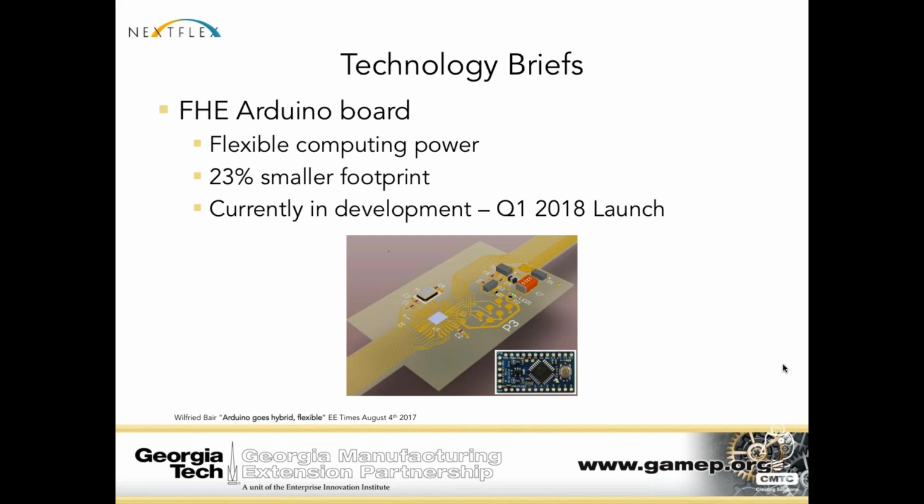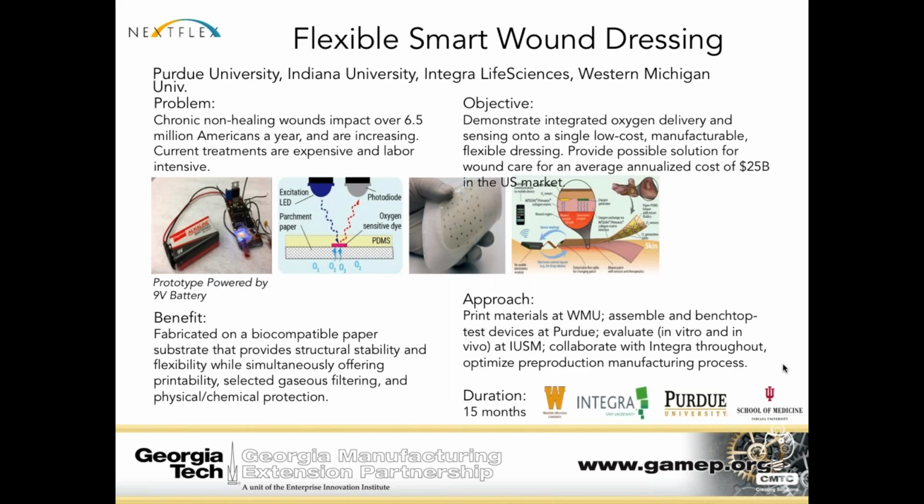I'm not going to go through all the details in here, but these are some of the examples of projects that have been developed. This is through Purdue and Indiana University and Western Michigan. But this is a smart wound dressing, like a bandage, that's going to measure the amount of oxygen that's on the wound and deliver oxygen if it senses it needs it. So this was actually built, prototyped, and tested. So it's like a Band-Aid or a smart bandage with an oxygen sensor in there and an oxygen delivery mechanism.